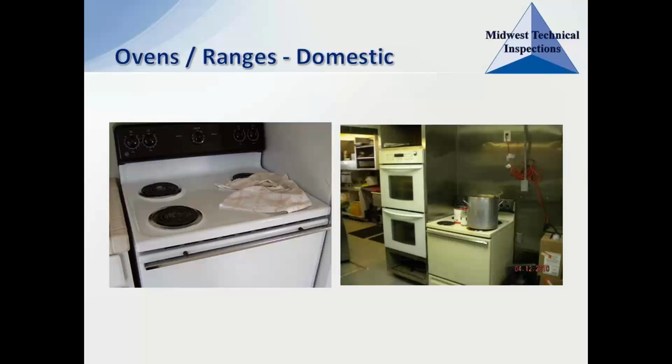If you look at most of your ranges or stoves at home, they do have a small fan system over it. It doesn't have the grease collection like you would in a commercial system, but it does have an exhaust system for any kind of smoke or buildup that gets created from that cooking. And so that's what you might see oftentimes with this commercial use of the domestic equipment as well. It's never a bad thing to have a hood and duct system over the top of it, but it's not required if they're truly using it for domestic purposes.